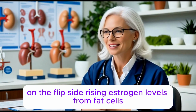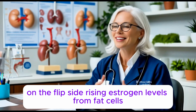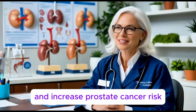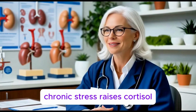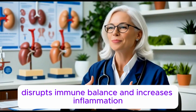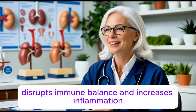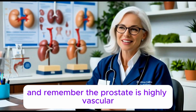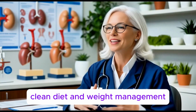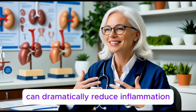On the flip side, rising estrogen levels, from fat cells, diet, or toxins, can fuel inflammation and increase prostate cancer risk. Chronic stress raises cortisol, which lowers testosterone, disrupts immune balance, and increases inflammation. And remember, the prostate is highly vascular, meaning it's sensitive to every hormonal shift. Balancing hormones through sleep, stress control, exercise, clean diet, and weight management can dramatically reduce inflammation.